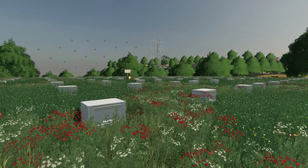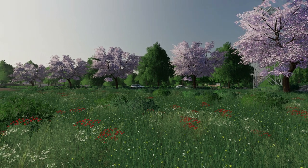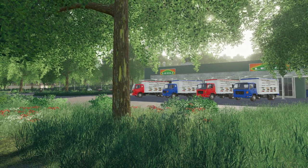Also, new traffic. So new traffic is going to be in it. Also, new crops. They retouched all the crops. New ryegrass crop. New teff crop texturing. New texturing alfalfa cultivation. Changes in the texture of wheat. Also, they retouched a lot of the other crops.